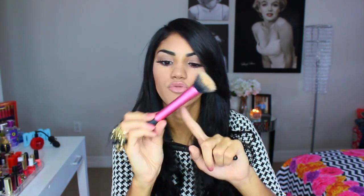This one is from Real Techniques, and this brand you can find at Target. I believe you can find it at CVS now, and it came in a kit with a bunch of other brushes. And I think, oh no, you know where I bought that? I bought this at Kohl's department store.